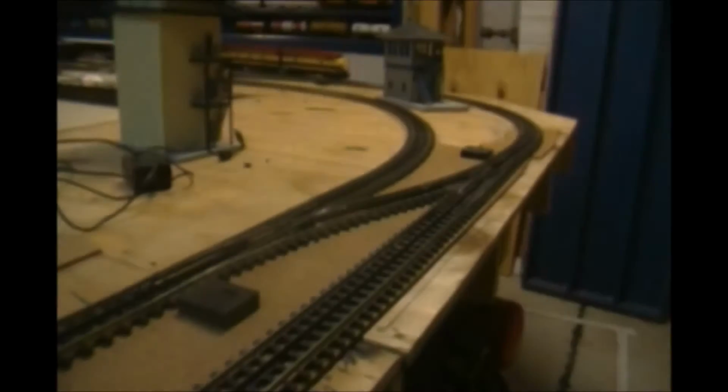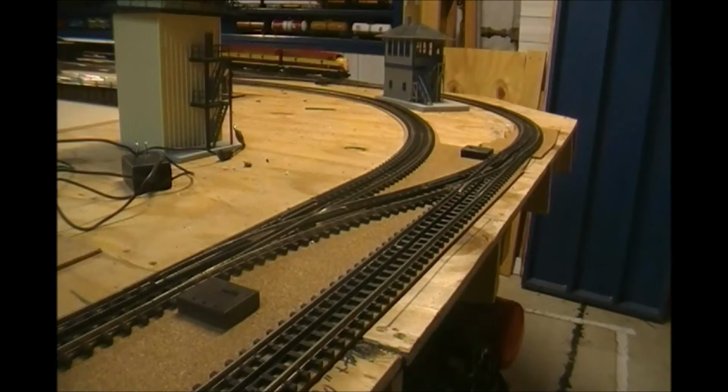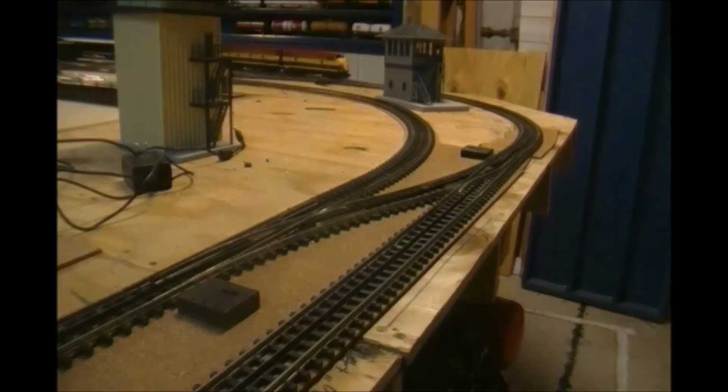We'll see. Okay, so we'll start off by taking a look at some of the progress that's been happening on the layout. We'll start off with the yard. Now, before I show you guys the way the yard looks now, I think it's a good idea to show you guys what the yard looked like before we changed anything around. So before I even show you guys what the yard looks like now, let's take a look at what it used to look like.